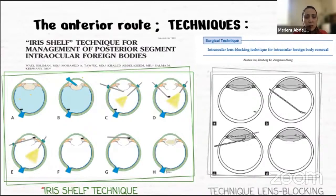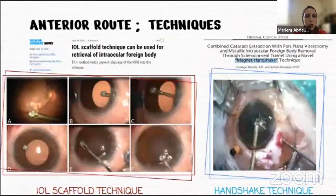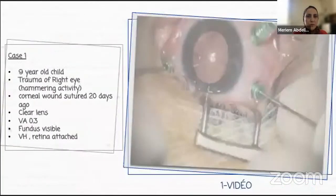The IOL is either placed before retrieval of the foreign body from the posterior segment into the anterior segment. This is the lens blocking technique. Or the IOL is placed after transferring the intraocular foreign body to the anterior chamber. This is the lens scaffold technique. In the handshake technique, one hand passes the intraocular foreign body to the other hand in the anterior chamber. We will try to show you all these techniques in the following videos.